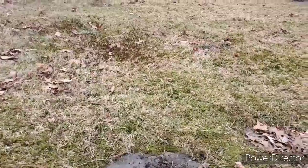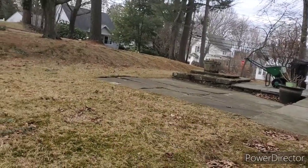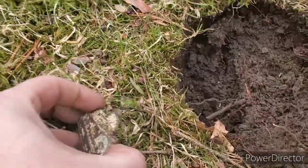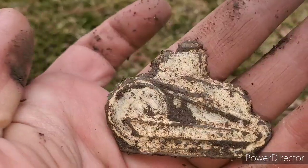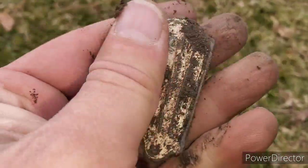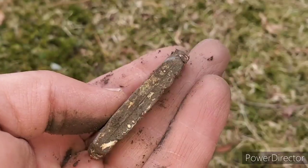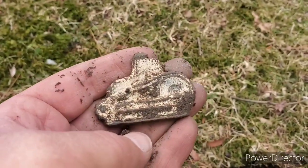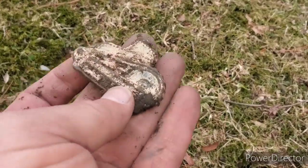All right, it's been a little bit since I found the silver Washington out front. I come around the side here. I picked up a bunch of wheat pennies, but I just got this cool little thing. I thought it was just a chunk of lead, but it's real heavy. It looks like an old tank or an old tractor or something. Not exactly sure what it is. Looks like it was made to stand up, but it's very heavy. It's got to be lead. But pretty cool little find.